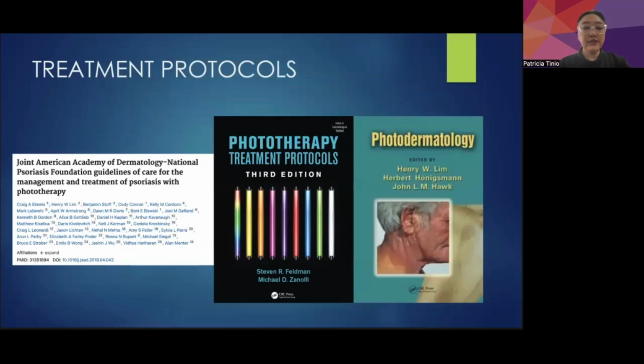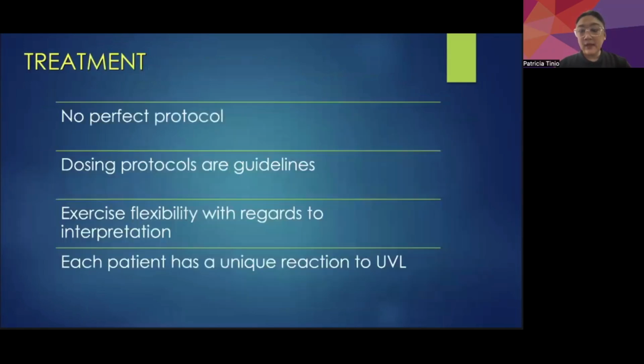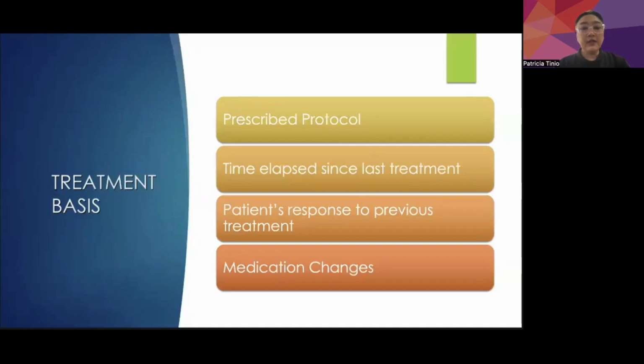We move on to the treatment protocols, and these are the references that I used for the succeeding slides. We need to keep in mind that there's no perfect protocol. They're guidelines for us. We should exercise flexibility with regards to interpretation, and that each patient has a unique reaction to UVL. The treatment basis is the prescribed protocol, the time elapsed, and the patient's response to the previous treatment, and any medication changes.